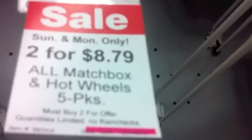Sale. 2 for $8.79. All the 5-packs are gone. Yeah, so they're pretty much out of a lot of stuff.